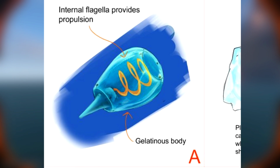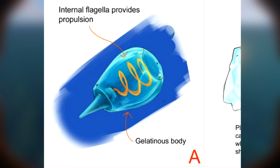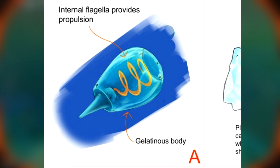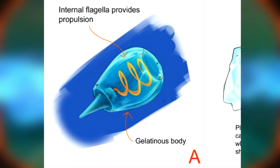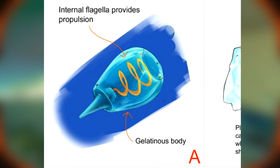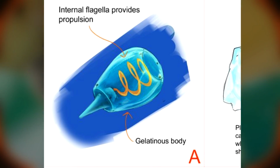I think it would be really cool to see these, especially if they were bioluminescent or something like this. They had the ability to produce bioluminescent light, something like that. I think they would look really, really cool, especially at night. If you could see the internal flagella, that would look awesome as well. If you could see it spinning to provide the propulsion, I don't really know how that would work. Clearly, it doesn't look like it would be a very big creature, because I think that would look quite weird if it was so big.